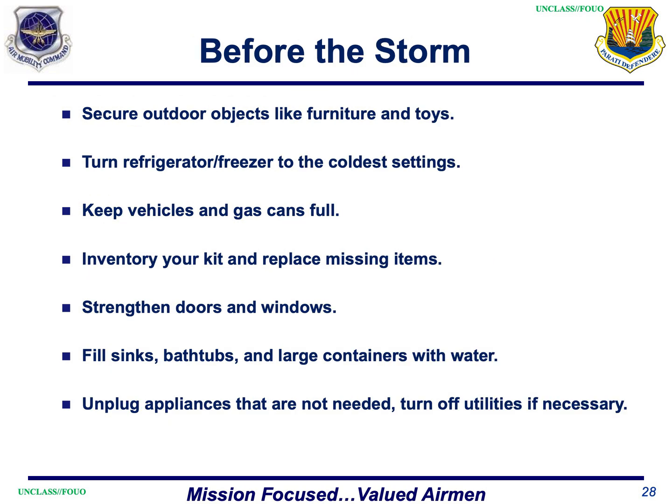Before the storm, secure outdoor objects like furniture and toys. This is done to reduce the amount of flying debris. Turn your refrigerator and freezer to the coldest settings. In case the power goes out, this increases the shelf life of your refrigerated food. Keep vehicles and gas cans full. Inventory your kit and replace missing items.